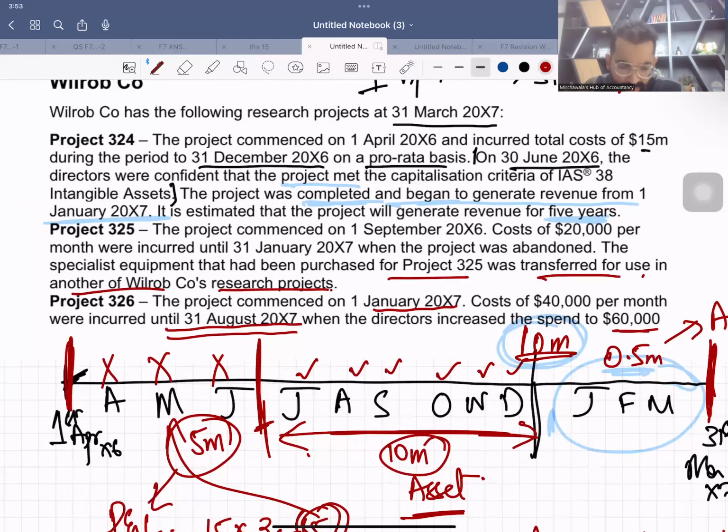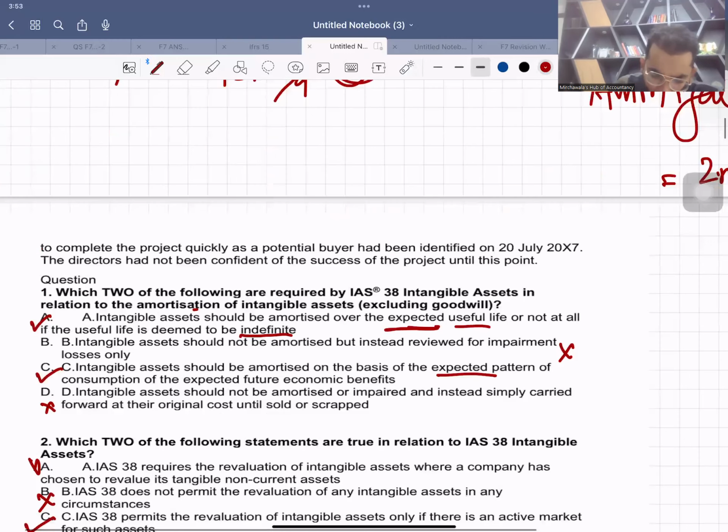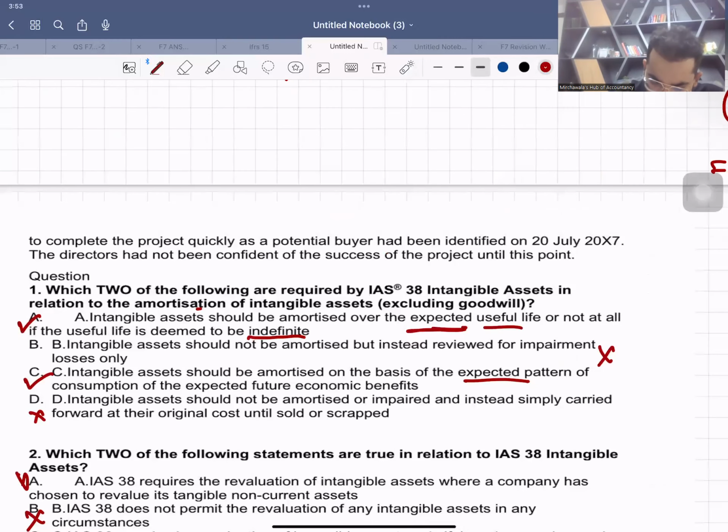When the directors increase the spend to 60,000, right? Okay. Now, this is the remaining part to complete the project quickly as a potential buyer had identified on 20th July X7. The directors had not been confident that the success of project until this point.